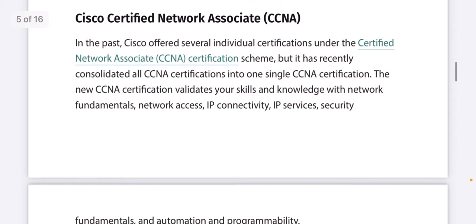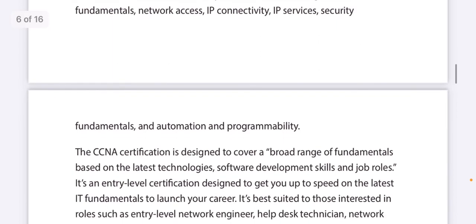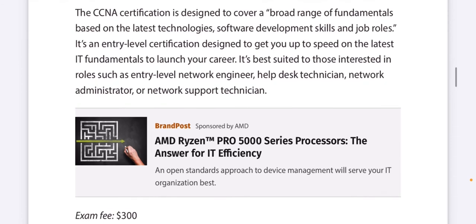Continuing. Cisco Certified Network Associate, CCNA. In the past, Cisco offered several individual certifications under the CCNA certification scheme, but it has recently consolidated all CCNA certifications into one single CCNA certification. The new CCNA validates your skills and knowledge with network fundamentals, network access, IP connectivity, IP services, security fundamentals, and automation and programmability. The CCNA is designed to cover a broad range of fundamentals based on the latest technologies, software development skills, and job roles.